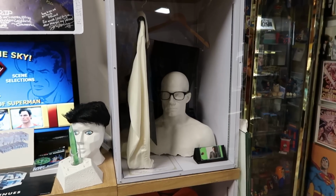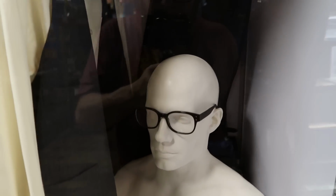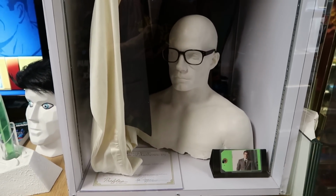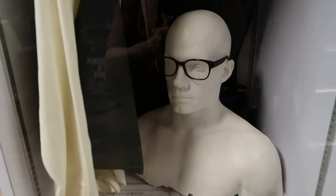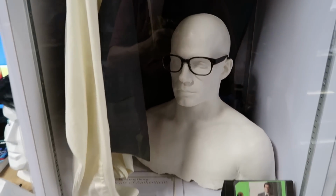And here are some more modern props. This is Henry Cavill's Clark Kent outfit. He is the most recent Superman, although I guess he has been officially replaced and will no longer be portraying Superman in the DC movies.